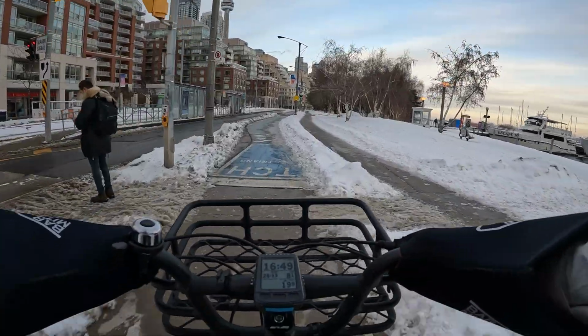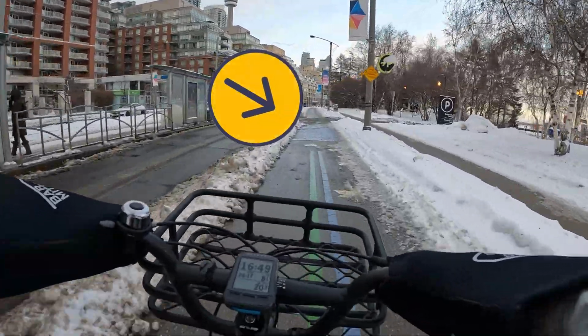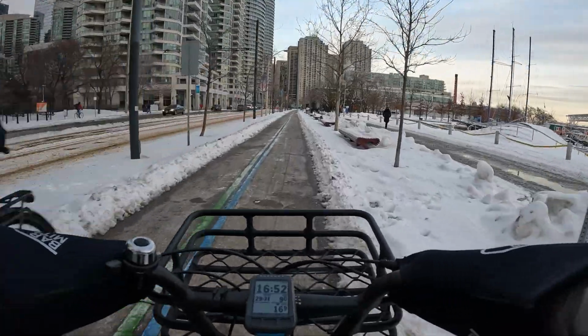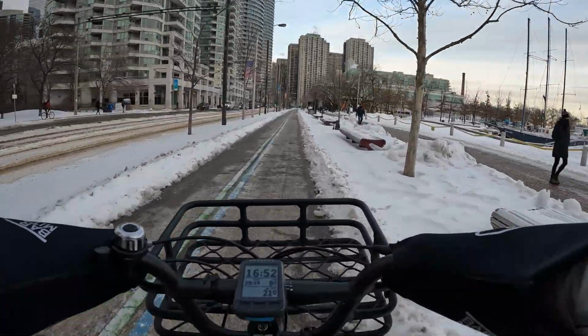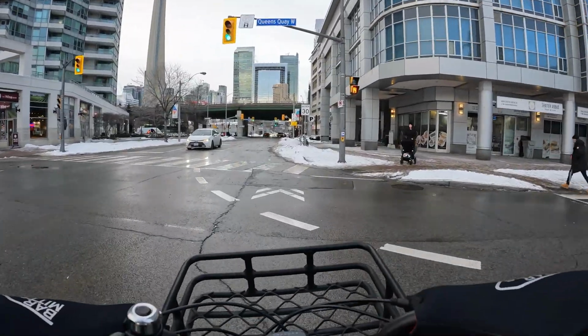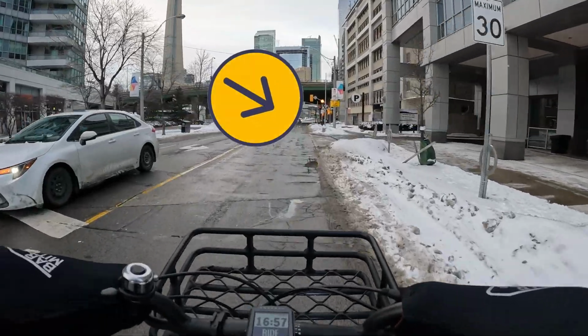I'm now coming closer to Toronto's harbourfront, and as you will see, the multi-use trail is still only about halfway plowed in this area. But it's better than not being plowed at all. And I spotted a couple more cyclists here. From here on in, I'll be riding on the road. There is a painted bicycle lane to my right, but at this point, it's full of snow.